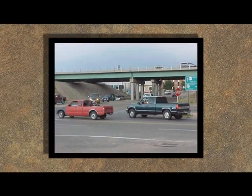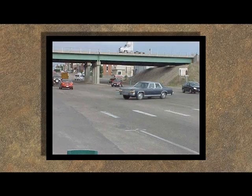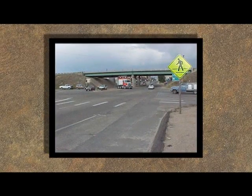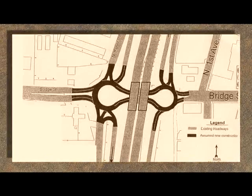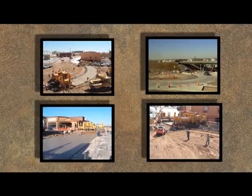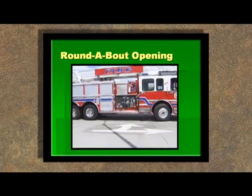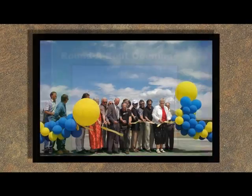In 2004, city leaders decided to tackle the haphazard traffic flow by approving the design and construction of a modern double roundabout system at the intersection of Bridge and Highway 85. It's taken a while for all of us to get used to the roundabout, but with this video, we hope to untangle the misconceptions about this popular trend in traffic safety and show you how to navigate them.